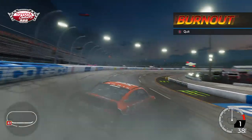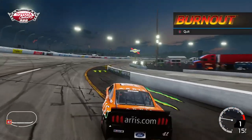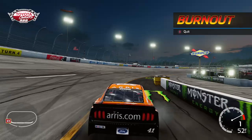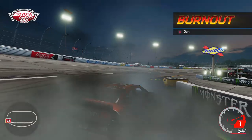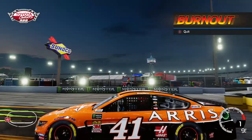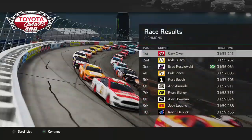We still haven't actually won a stage, so we're definitely going to have to figure that out. That would certainly be nice, to win one of those and get the playoff points built up, because we know after last season we need as many playoff points as possible. But obviously we can just go to Talladega in the next one and see what we can do there.